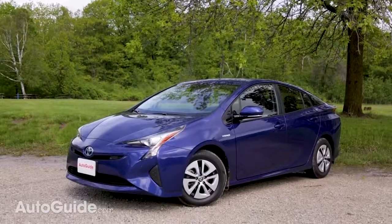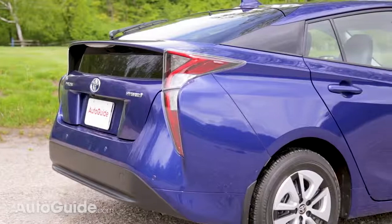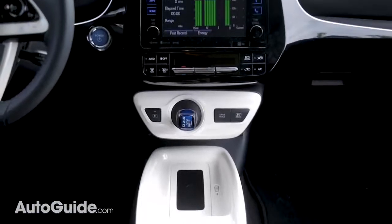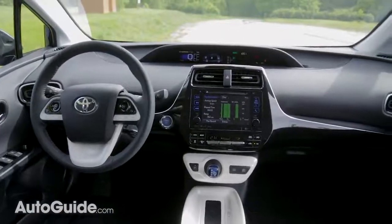It's got that really pointy front end and those really tall taillights. It's all sort of futuristic and weird, and the same goes for the cabin. That quirkiness translates directly into here with this awkward white plastic on the center console and this shifted display that is meant to be your gauge cluster, but in my opinion, it just doesn't work.